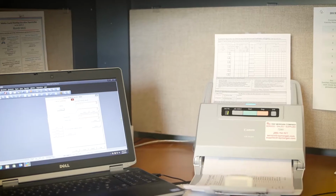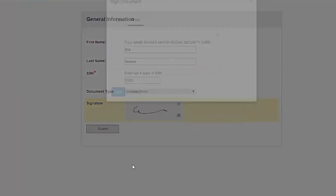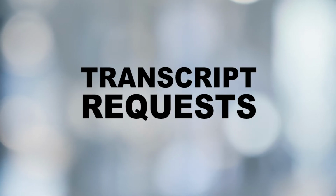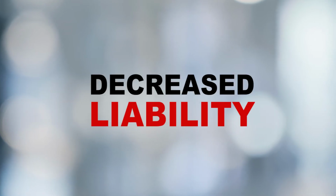By combining their knowledge with our 20 years experience with paperless solutions and process automation, we created the Ray Morgan Company Education Suite, the collection of 9 key processes that save time, increase sustainability, and maximize efficiency. The suite includes common processes like new hire onboarding, student release forms, transcript requests, and facility rentals, just to name a few. Our employee and student driver approval process has not only saved schools thousands of dollars, but it's also increased compliance and decreased liability.